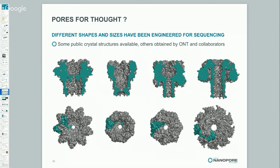People have mutated this quite extensively. You can truncate the barrel, you can interchange subunits, the same as this one. This is the MspA pore from Mycobacterium smegmatis, which has this sort of funnel shape with a little hole at the bottom. There's the top-down view.